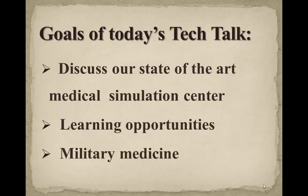The initiation point for today will be our opportunity to discuss Naval Hospital Camp Pendleton's Simulation Center, as well as the learning opportunity. We will also discuss our application of medical simulation within the Naval Hospital and within military medicine. This is also an additional opportunity for us to communicate who we are.